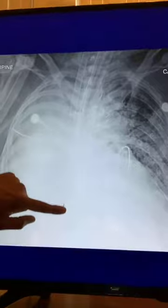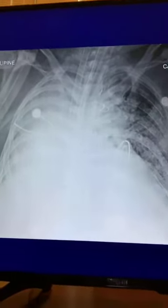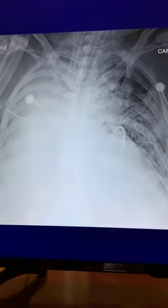Anybody know what this big catheter is right here? Anybody? I'll give you a couple of seconds. Somebody shout it out.